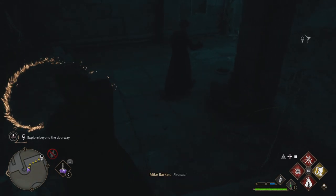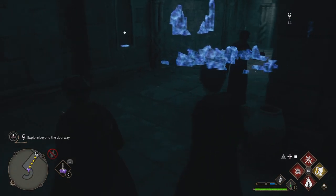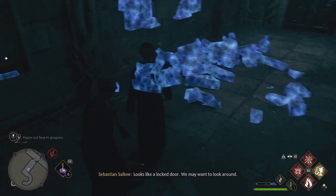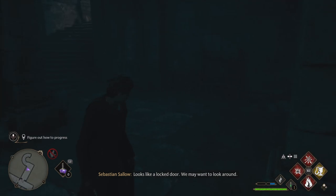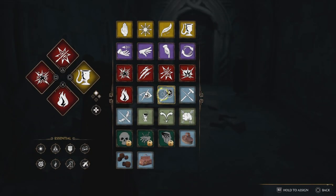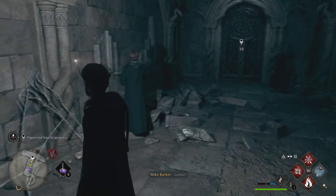We need some light. Rebellion. No. What's all that? Just lit up. Looks like a locked door. We may want to look around. We're locked in now. Right, I wanted this. Lumos.